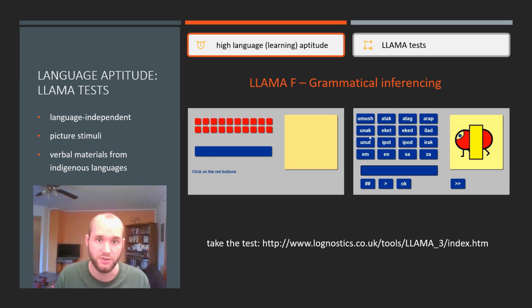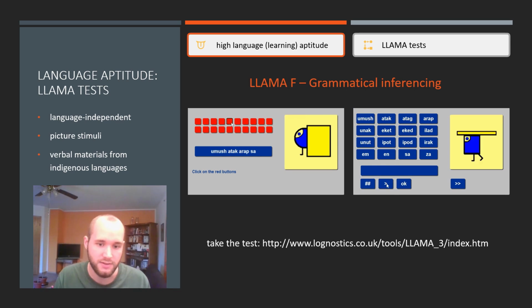So another subsection that I quickly wanted to show you is this F subsection about grammatical inferencing. And in this you have these red boxes that you click, and for each box you get a picture and a text that goes along with it. And you then are supposed to derive some underlying rules from these text and pictures that you then apply in the testing part to the right.